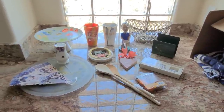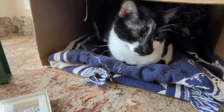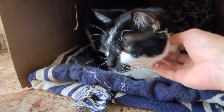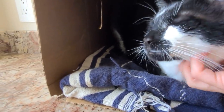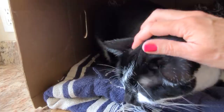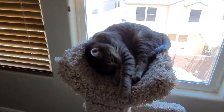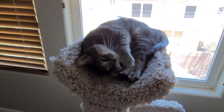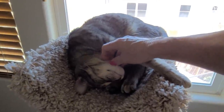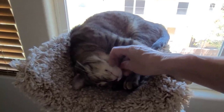Here on my counter is everything Jake and I found at Goodwill. Bandit is in his usual spot, checking out what we bought. He's doing a really good job supervising. Hi, Bandit. Ziggy is here too. Ziggy's spot is on the cat tree in the windowsill of the master bedroom. This is his favorite spot. He gets morning sun. And he gets to look out of the window all day long.